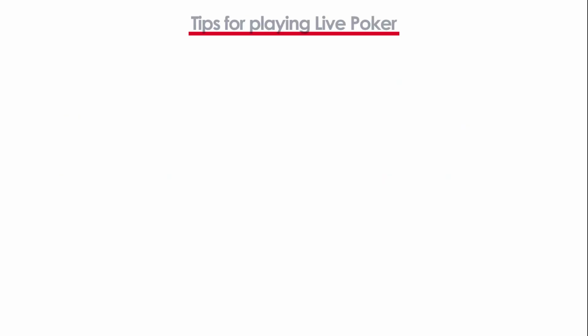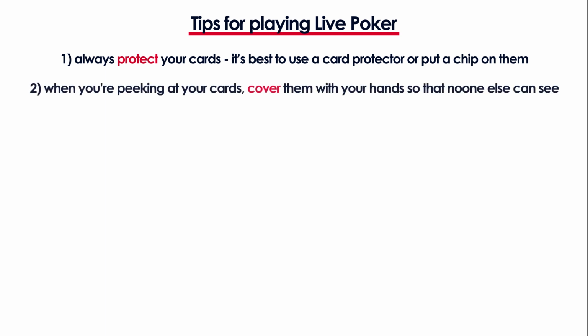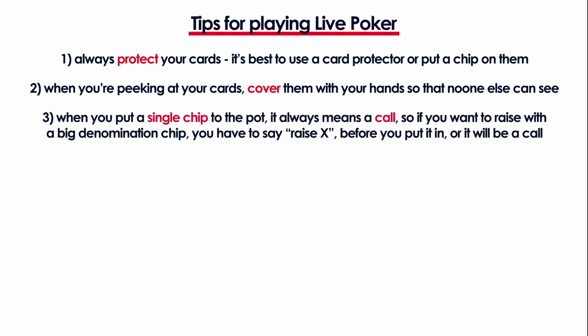So let's finish this up with a couple of tips that are extremely valuable when you're first playing live poker. You should have some kind of a card protector or simply protect your cards putting a chip on them. You should always cover your cards when you're checking them so that nobody but you can see them. If you put one chip in the pot, it always means a call. So if you want to raise with the one big denomination chip, you have to say raise before you put it in, because otherwise it will just be a call.